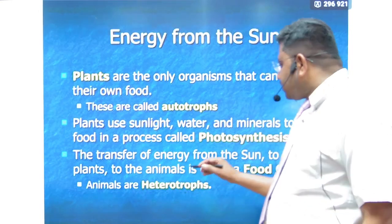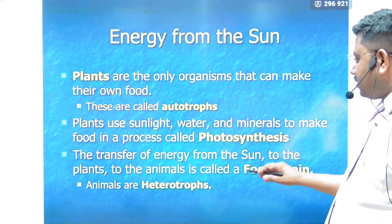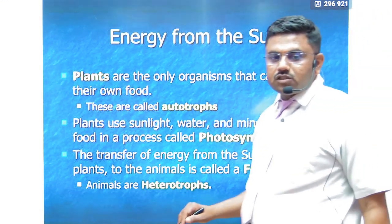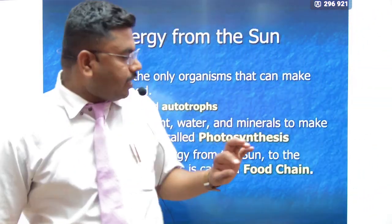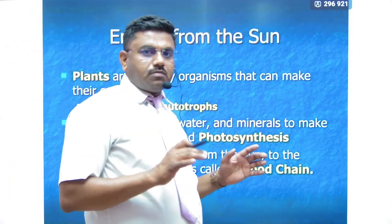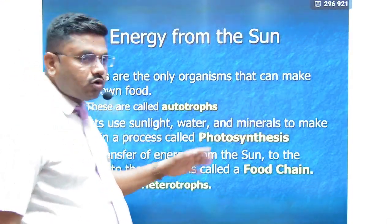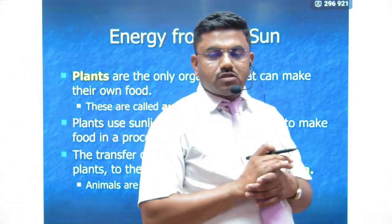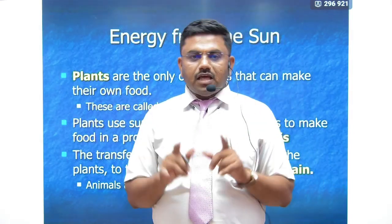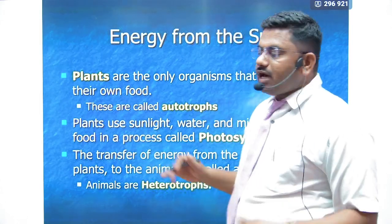The transfer of energy from the sun to the plants to the animals is called the food chain. This energy from the sun is required to maintain the ecosystem, and that is the food chain. All animals are heterotrophs because they do not make their own food by themselves. They are dependent on the plants.